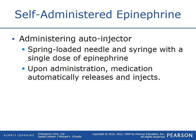When you administer the epinephrine auto-injector, the auto-injector is a spring-loaded needle and a syringe with a single dose of epinephrine in it. When you administer it, the medication automatically releases and injects into the body. You can do this through clothing. In fact, that is the way the manufacturer recommends it.